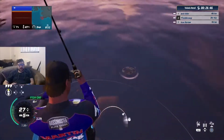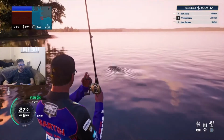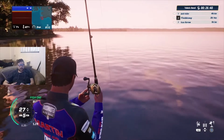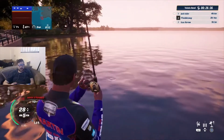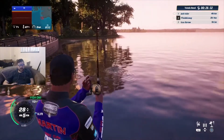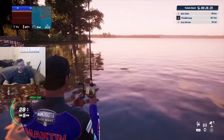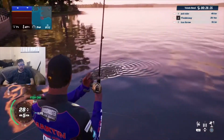So it looks like I'm second on the board at the minute. This fish should give me a nice little bump up. Okay, I definitely can't take the strain up more than 28. So that tells me it's got to be a good sized bass for sure. It looks like a good sized bass.